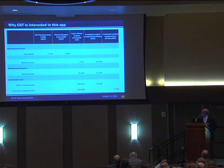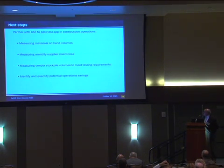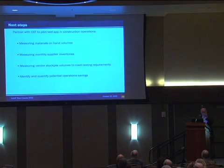So with what we know very early on, we've talked with Darren, and we're looking at what we're going to do next. That will be to define a pilot project that we can put in our construction operations to collect the data and see what cost savings and what benefits might be available to the department. Primarily in materials on hand is where we think might be the biggest use, but that's what we want to do the pilot for, to find out.